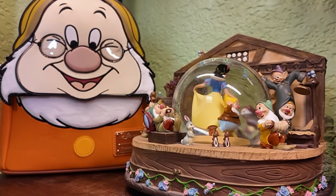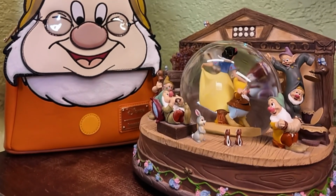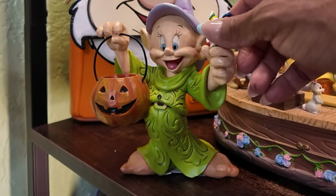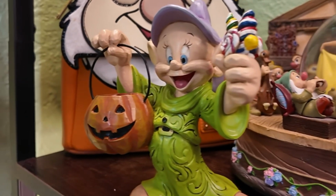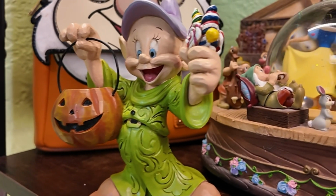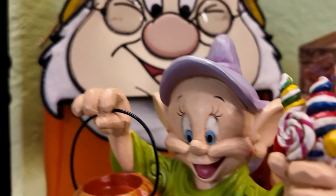So I thought to pair the two next to each other. And then I had this Jim Shore of Dopey. It is a Halloween figurine, but it is the only one that I have, so I figured that it would look really pretty in between right here, because it is the only one that I have, aside from the Brito one. And I thought it came out so beautiful.